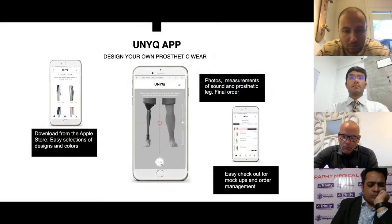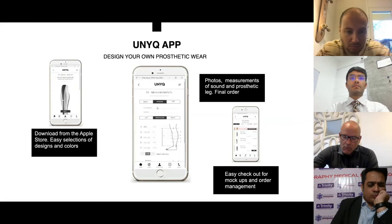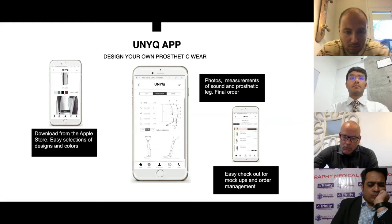And for next year we are looking into the Android version. So this is how it works. You download it from the Apple Store. You easily select and decide the colors that you want. And when you have that, the patient and the user can do it themselves from home. They can even email their prosthetist what they prefer, so they are ready when they come to the clinic and start to take the measurements and the photos.